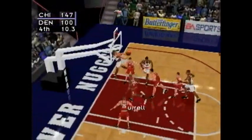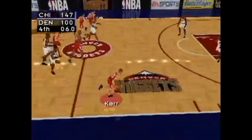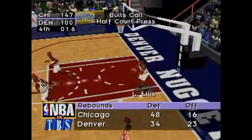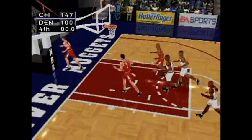He pump fakes. Jackson takes the jumper. He comes up empty. Kerr handles the pass. He squares up with a shot. Comes up short. Pulled down by Ellis. He's off target from outside.